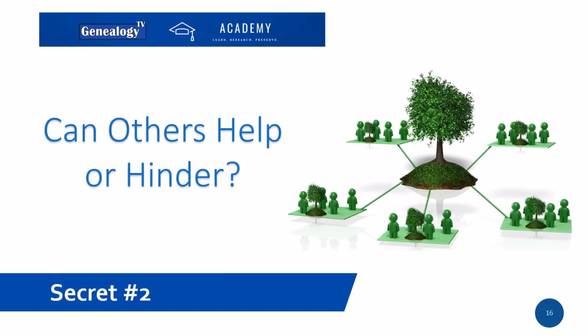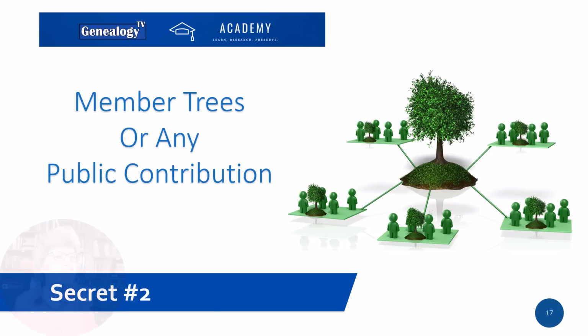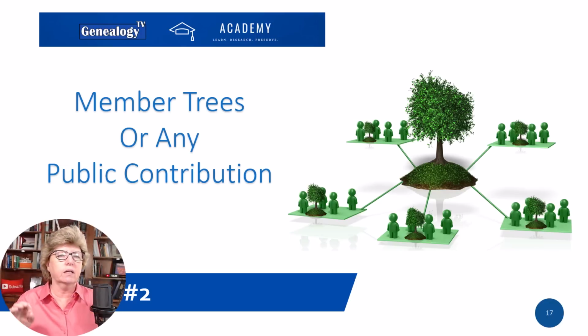Moving on to secret number 2. Can other member trees help or hinder? And I put, can others help? Yes, they can, and no, they can't. They can help and they can hinder is the answer to this. And I'm sure some of you may already know this, but any public contribution to any tree, any platform that the public is putting up, we need to make sure that we're verifying before we import them.